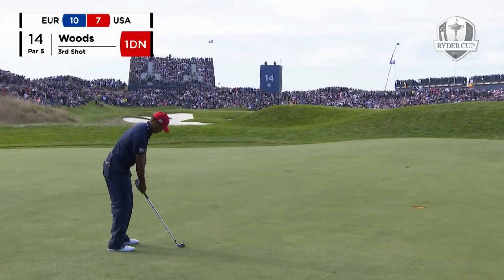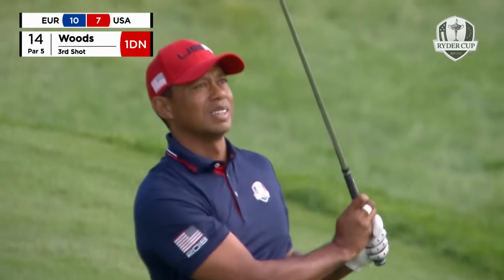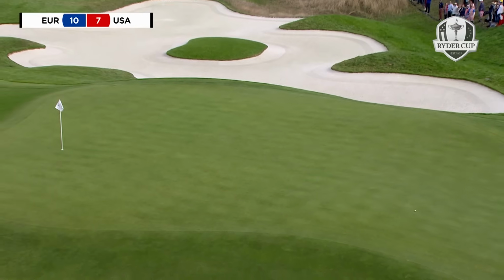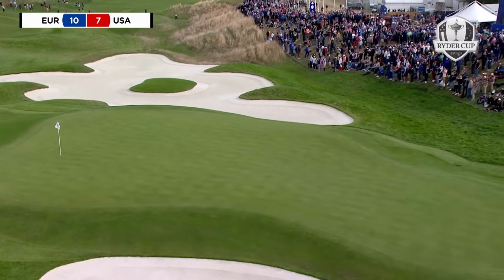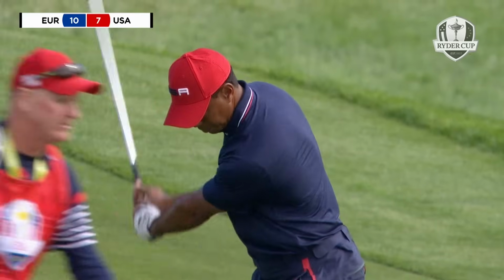Tiger Woods back, 3rd shot. We're not sure where Rahm is. He's 169 to go here. It's a long way, but he is Tiger Woods. It's okay, it's not great. That's gone off. Crowd are urging it to run on. I have to say, so am I. What can you do, eh?